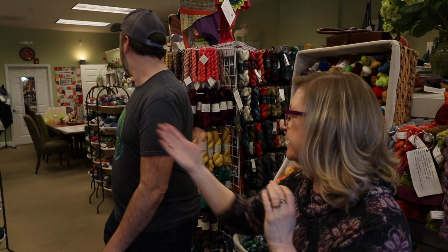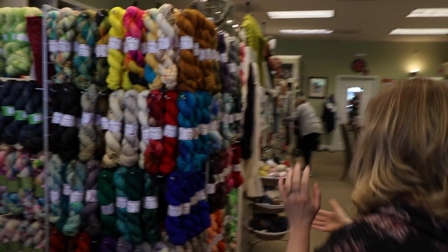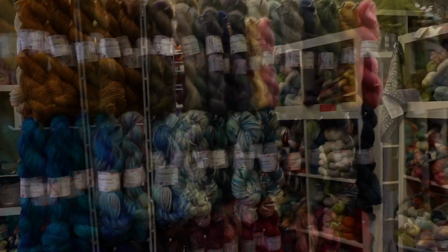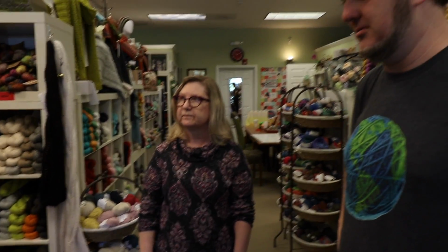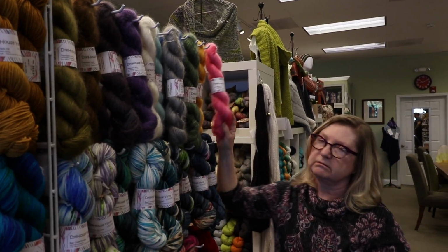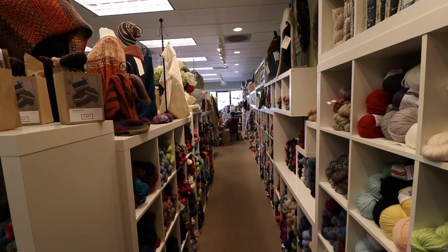Nice. And then this base here is our worsted weight base. It's very similar to Rios. Malabrigo. Yes. Yeah. Which I use actually a lot, so. And then this one here, we've experimented a little bit with doing a silk mohair with.